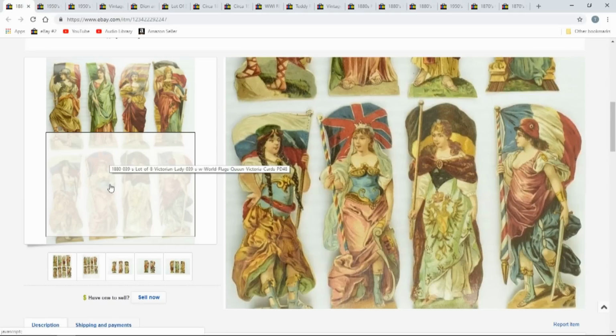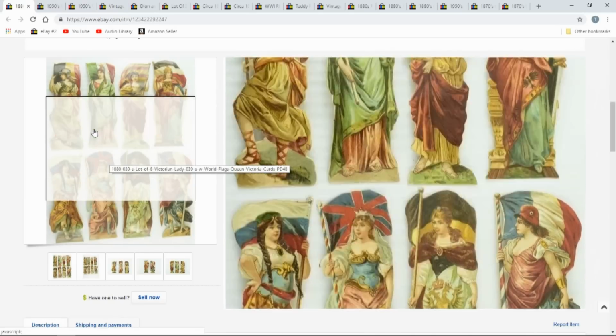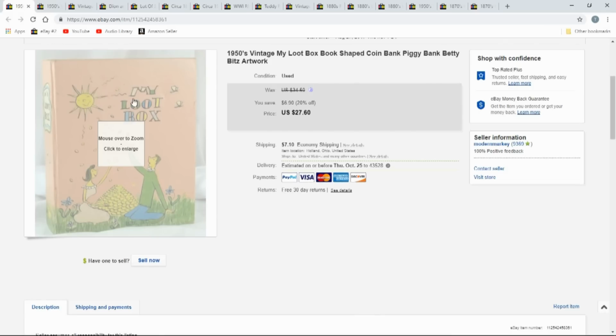But I know the age on these. I knew it was old immediately. I had a real good gist on it being Raphael Tuck, but I just can't put that in the listing without knowing for sure. But anyway, this one did sell for $57.50. It was up for less than a day, so that was a quick turn on my investment. I paid off every single thing I bought at that sale all at once.